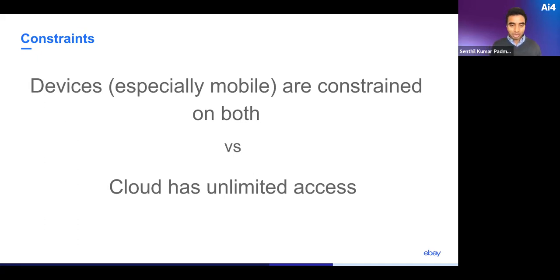You can ramp up your systems, ramp up your memory, you can ramp up your computation power. You just have to pay a big bill, but at least that is something that is under your control. Whereas in the devices, that's not under your control. So does this mean it's the end of the story? Then why are we talking about it?